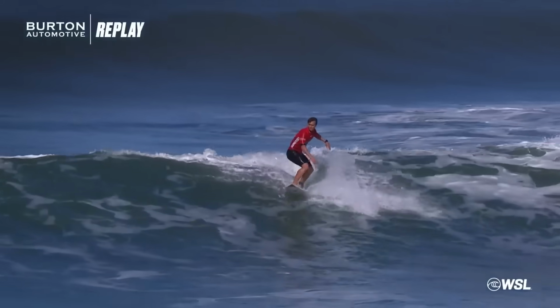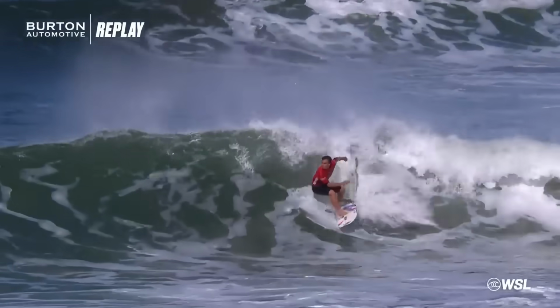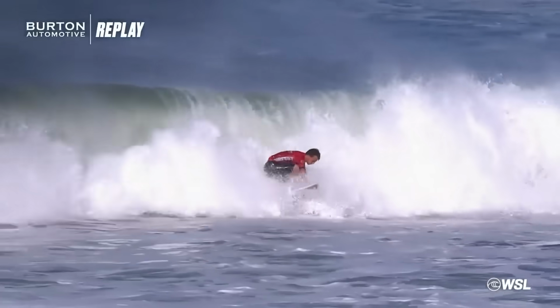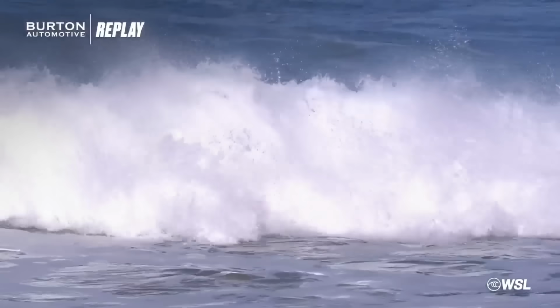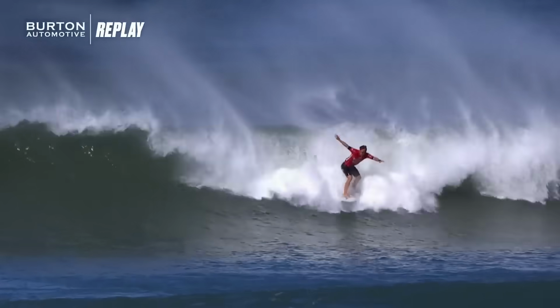Kauli, just a bit of downtime here, waiting for the wave to stand up again. Comes through to the inside, he winds up, starts to build speed and gets the closeout hit. Kauli Vaast, Peterson Crisanto. Crisanto winning the opening exchange.